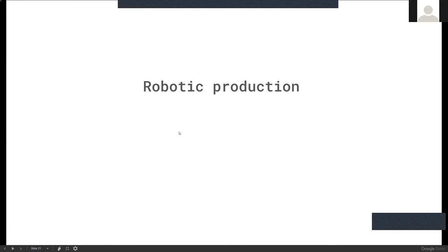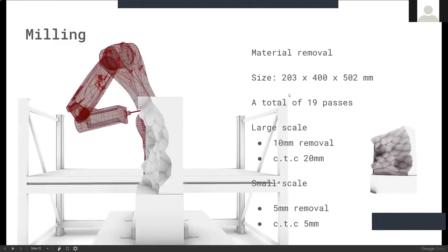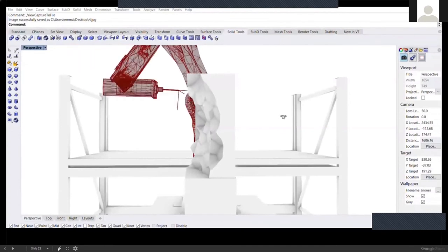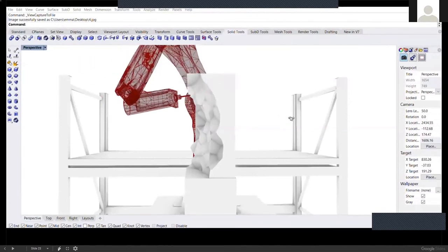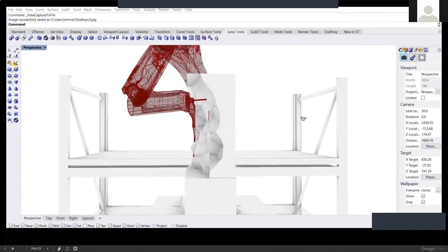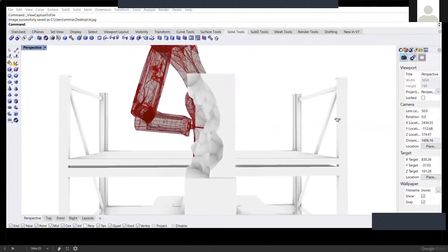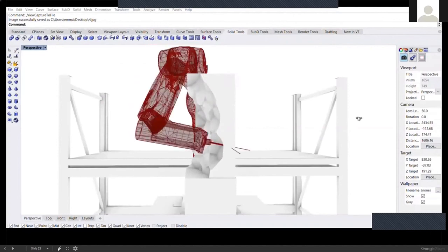And finally, for the part on robotic production, we have explored the use of EPS. We used robotic milling to explore an analog of the excavation process that would take place on Mars. In this way, we were able to explore the milling toolpaths that are an analog of that excavation process. This is an application that we have been looking at. These are the final toolpaths that you can see.